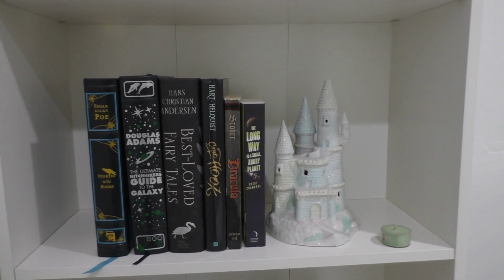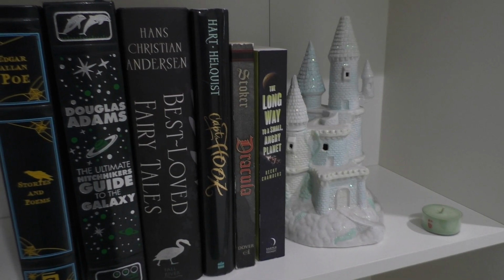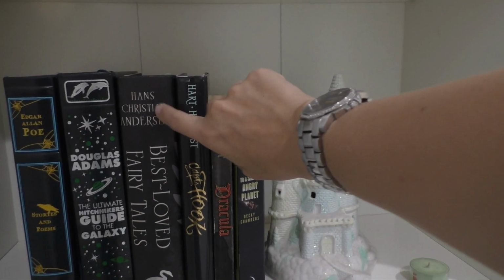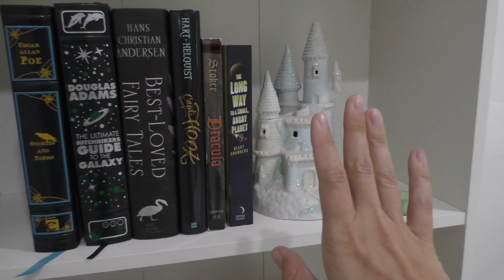Down here we have more of my very, very favorite books, like most favorite books ever. What did I tell you? Hans Christian Andersen, all over the place. Also, this is a Captain Hook book, and you know how I feel about Captain Hook.